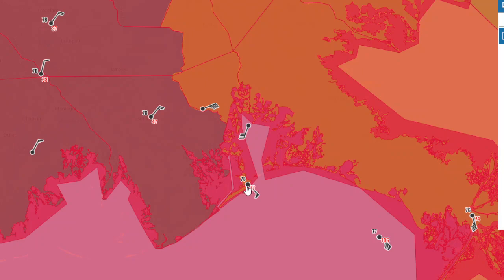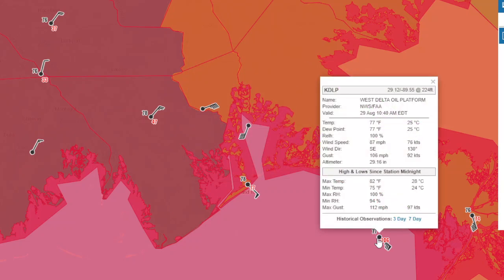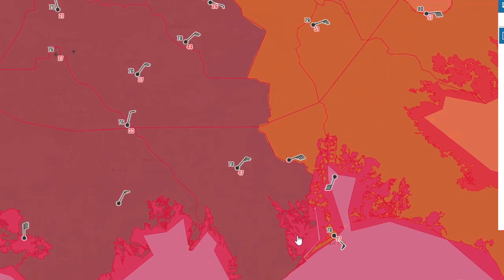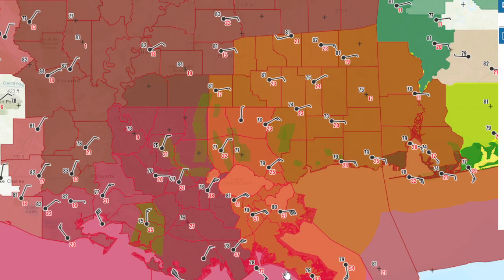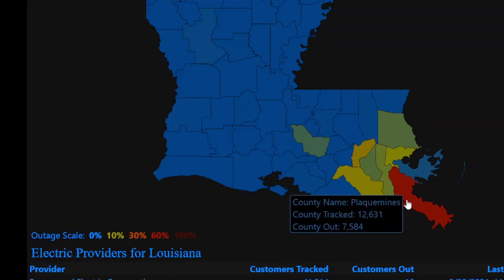We have some more observations here for you. Grand Isle, southeast wind to 58, gusting to 77. And we already did the West Delta Oil Platform, so in this general area is where the eye is. And it's going to be making landfall very shortly into Louisiana. So this is going to be very catastrophic in this area. And again, we have almost a complete blackout here in this part. Everybody's going to lose power.